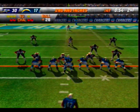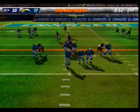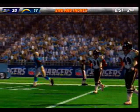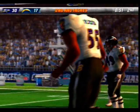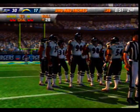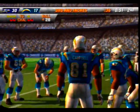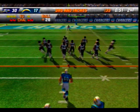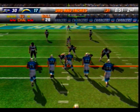Only one man in the backfield. Throws it. Incomplete pass. A little bit long, overthrowing the receiver. That might have had something to do with his follow-through. If you release the pass just a little late, you're going to see underthrows or balls thrown into the ground. If you release it too early, then you'll see an overthrow like that. Ball on the 28-yard line.